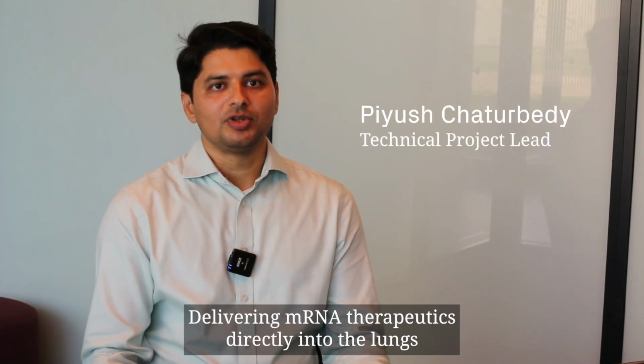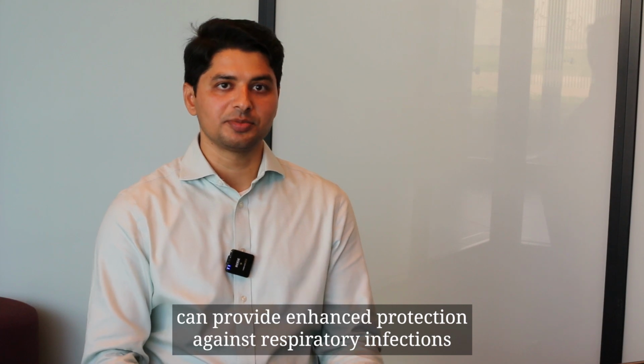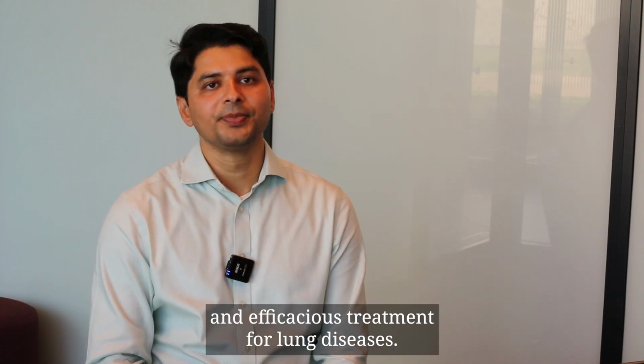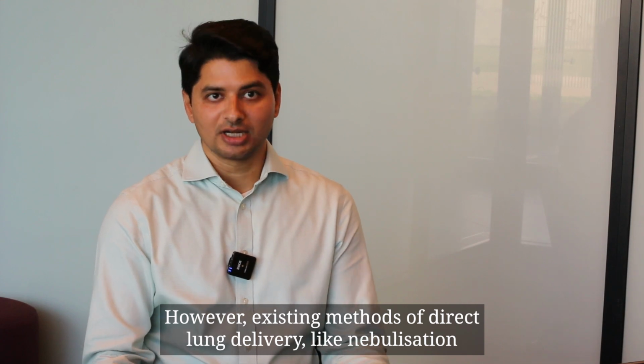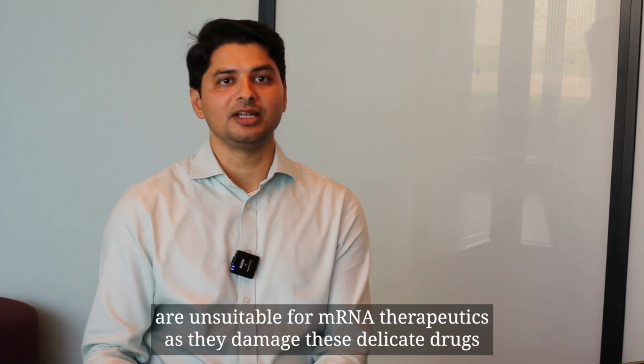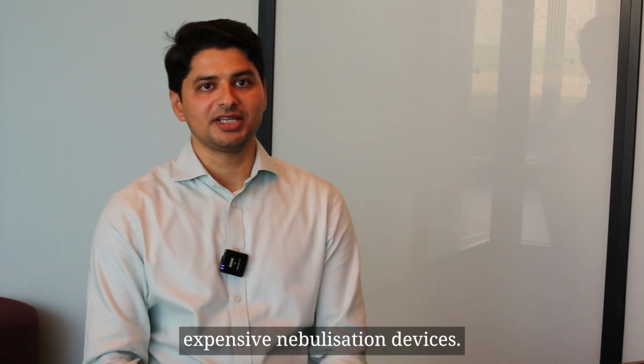Delivering mRNA therapeutics directly into lungs can provide enhanced protection against respiratory infections and efficacious treatment for lung diseases. However, existing methods of direct lung delivery, like nebulization, are unsuitable for mRNA therapeutics as they damage these delicate drugs through high shear forces, and they require expensive nebulization devices.